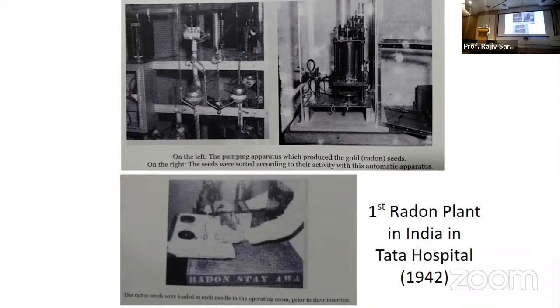In India, Tata Hospital was established in 1942, so it is more than 80 years ago. We were one of the first centers to have a radon plant, radioactive radon. They were sealed and could be used for brachytherapy. Of course, later on it was abandoned because of the hazards associated with the radon gas, which leaked. But this is history.